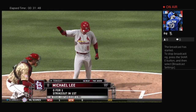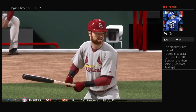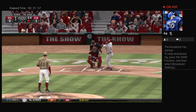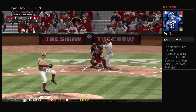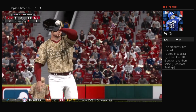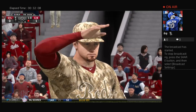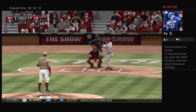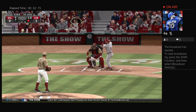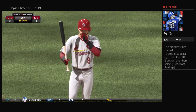Michael Lee will dig in here. Took a called third strike his first time. First pitch sinker misses in on the hands that time. It's a ball and no strikes. And he watches one miss outside. 2-0 now.